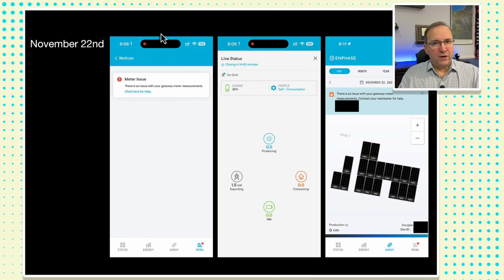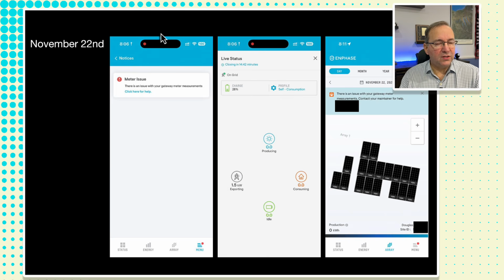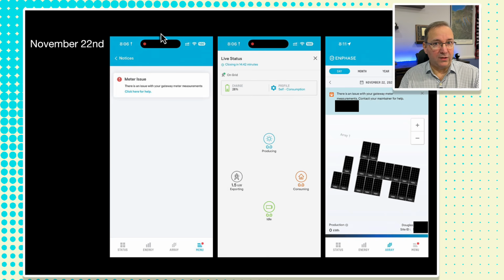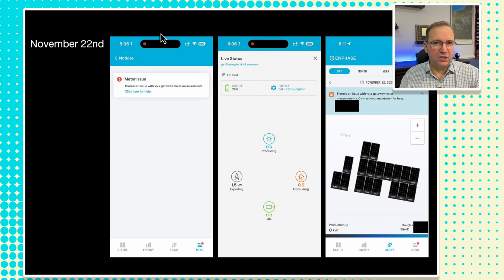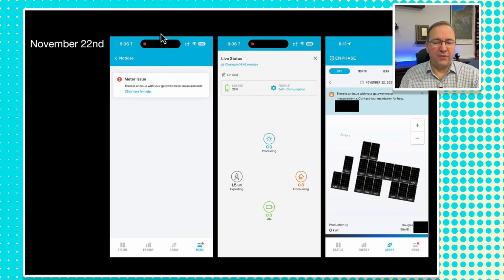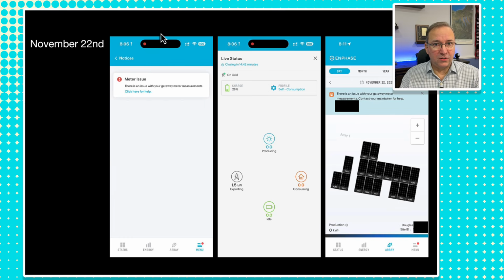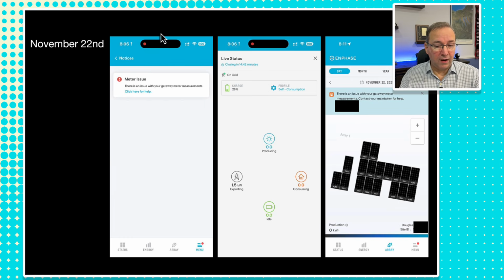Okay, so we got our system installed in late November, and unfortunately the installation was not without some challenges along the way. Initially, as soon as I started to bring up the app, we already had our solar installed, but nothing was reporting. I wasn't actually getting any solar production data, and we weren't getting any data in terms of what electricity was going where within the system. Like everything was a little bit strange.